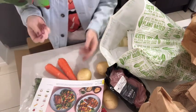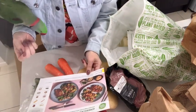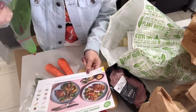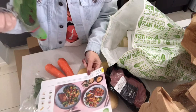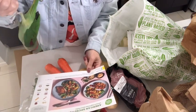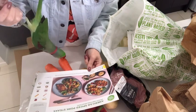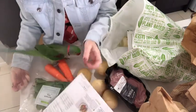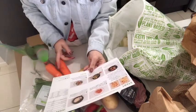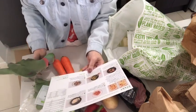Anyway, so this is pretty easy. They're telling me it's 25 minutes to prepare and ready in 40. That's really good, and it looks fairly straightforward and easy to make.